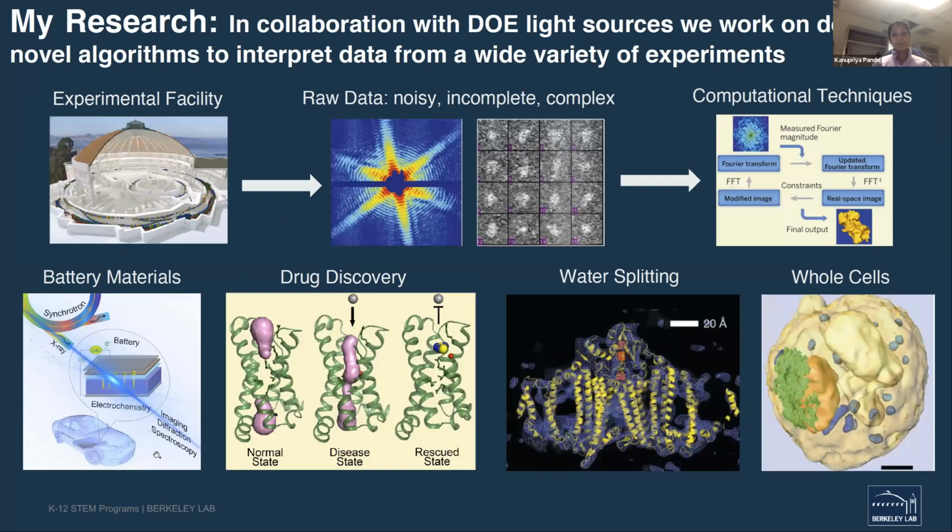So very briefly about my research. We work in collaboration with DOE Light Sources to develop algorithms to interpret data that come from a variety of different experiments. So what does that mean? The Department of Energy funds a bunch of experimental facilities. One of them is right here at LBL called the Advanced Light Source. So users can go do very fun experiments at these facilities.